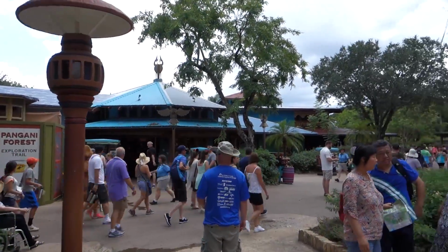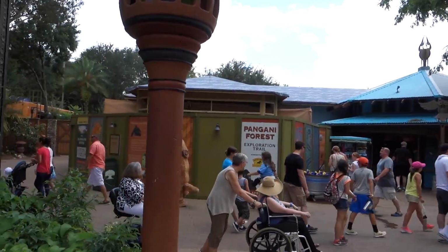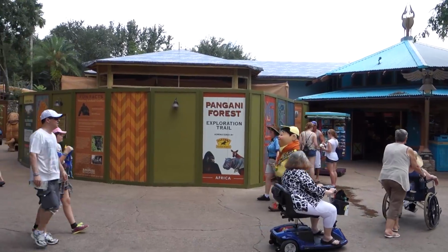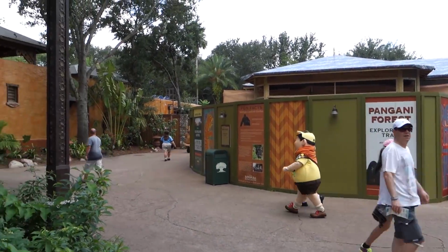Here comes Doug and Russell, walking through the park. I like the way that he runs like a little dog. They're best friends. Keep looking.